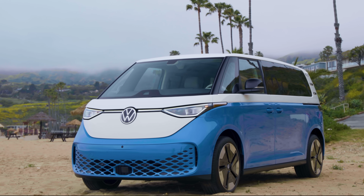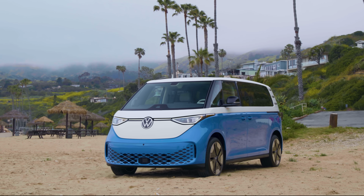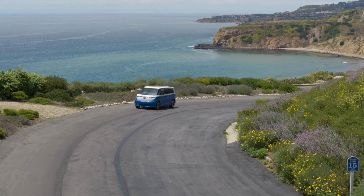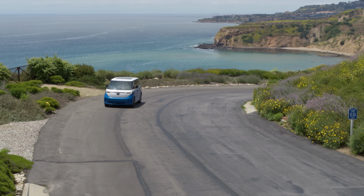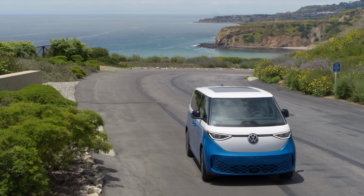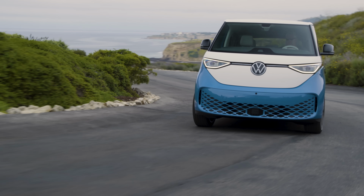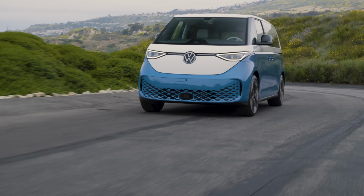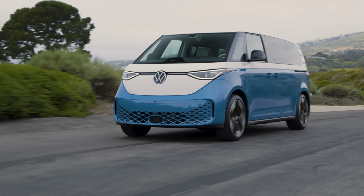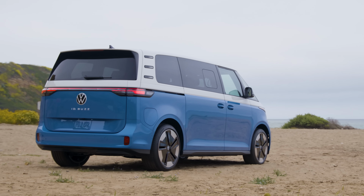VW bus reborn in America as electric three-row VW ID Buzz. The 2024 Volkswagen ID Buzz will finally arrive on our shores next year, and this is it. Complete with an extensive increase in size, power, and battery capacity over the European version we've already had a chance to drive. The North American version of the all-electric reimagined VW bus gains a third row of seats and a whopping 10 inches of length, all of which comes from extending the wheelbase.